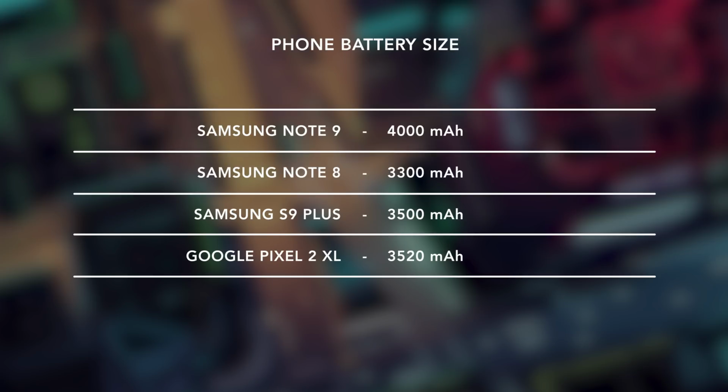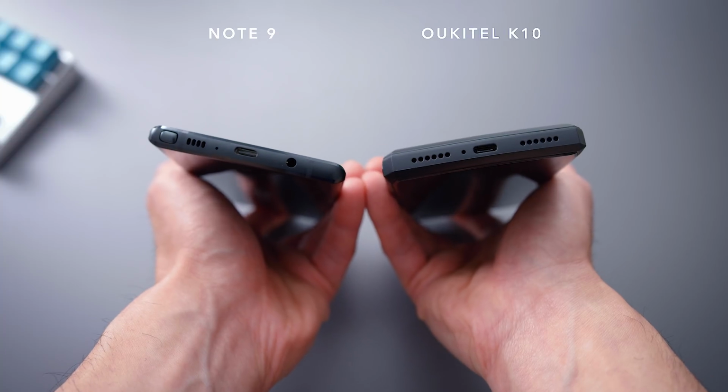So the biggest change for me is actually the battery size. This might not affect everybody, but that's a huge bump up. That's like 20% bigger than the Note 8. And the other thing is, 4,000 milliamp hour batteries do not exist in North American phones. We've seen 10,000 or 20,000 milliamp hour batteries from super thick phones in Asia, but in a North American phone, that's pretty impressive.